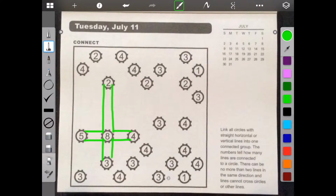Because if you started with this 1, it could go here, or it can go here. You don't know which direction. I mean, this 1 most likely connects, well, you can't say it most likely connects to this 3, because this 4 could have going like this. See? So I always start with the largest numbers and work my way down. Or I work in corners.